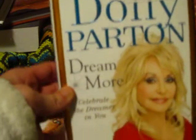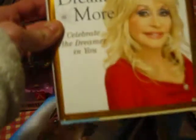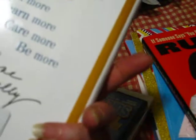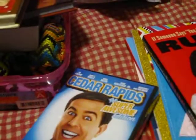Got this one, Dolly Parton, which I was surprised to find too, and this was normally $5.97, and I just saw her and I grabbed it and said it's mine. And this is Dream More, celebrate the dreamer in you. If I have a wish for you, it is that you dream more, learn more, care more, be more. There's a nice... Once I read it, then maybe I could use the pages for something else.